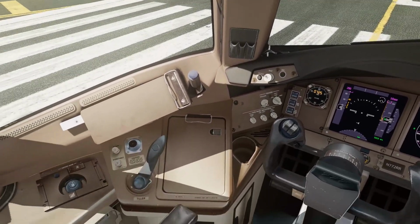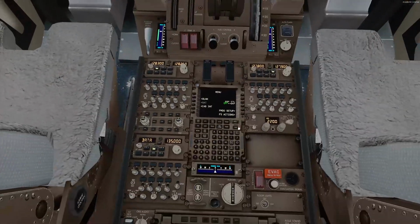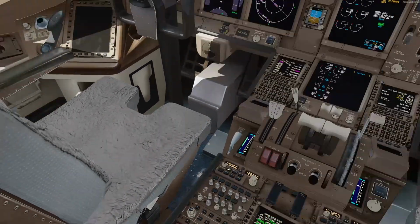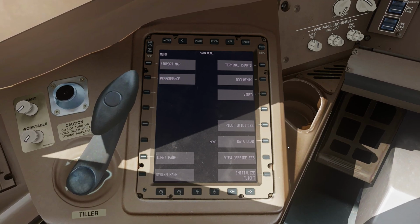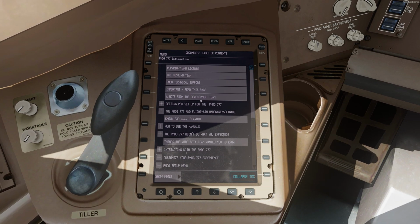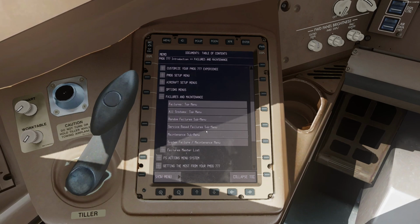So you're in the cockpit, you look down and there's no EFB. Oh my god, what's gone wrong? Well, don't worry, you come down here to PMDG Setup, Aircraft, Equipment, EFB installed, yes, and there you go. The EFB interface is really simple and doesn't differ too much from the 747 or 787. You can look at the documents where you can read manuals and other documents from PMDG, so we just open a random one here.